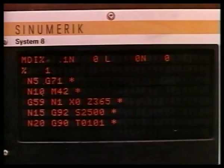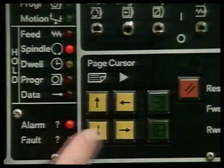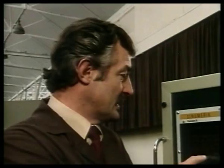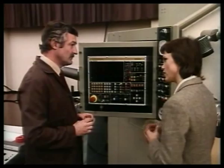So each of those is really a code for a rather specific process? That's right. Each line or block is to do that. We can perhaps look a little bit further along in the programme. G96 means a constant cutting speed. So it means the material is being cut at a constant rate. So what you've got here is a very simple code unlocking a whole sequence of actions which is already stored in the memory.